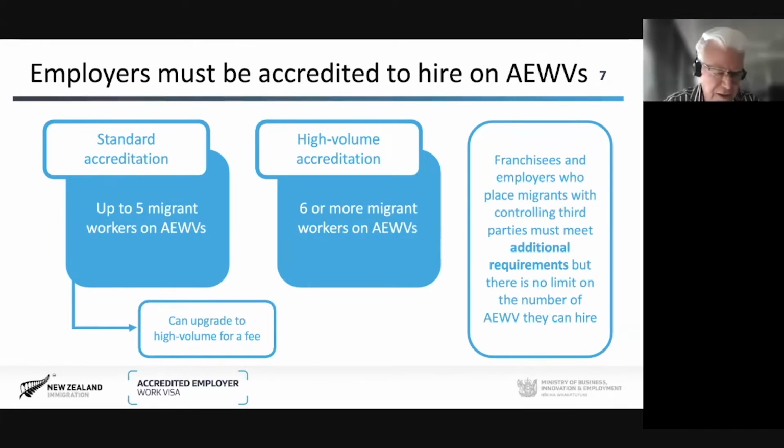Just on that point, if you're not sure how many migrant workers you're likely to recruit, and this is over a 6-month time frame, so your planning would be on the basis of over the next 6 months, how many migrant workers am I likely to want to recruit? If you're thinking that you're not sure whether it'll be 4, 5, maybe 6, I'd suggest you just go straight to high volume accreditation. The detail of the two are very, very similar, especially for this first 12 months.